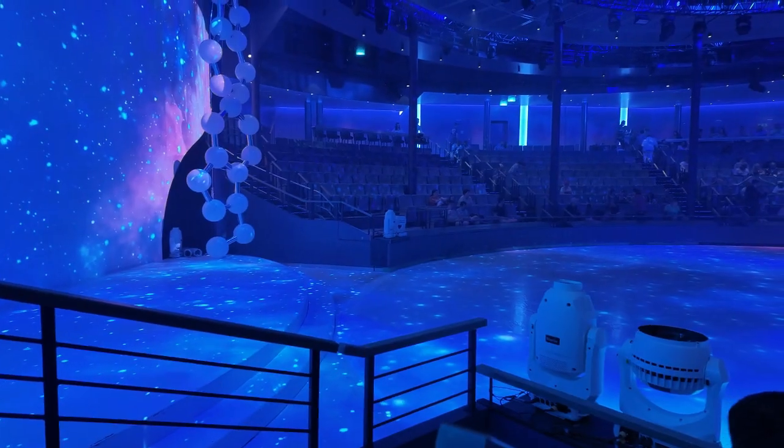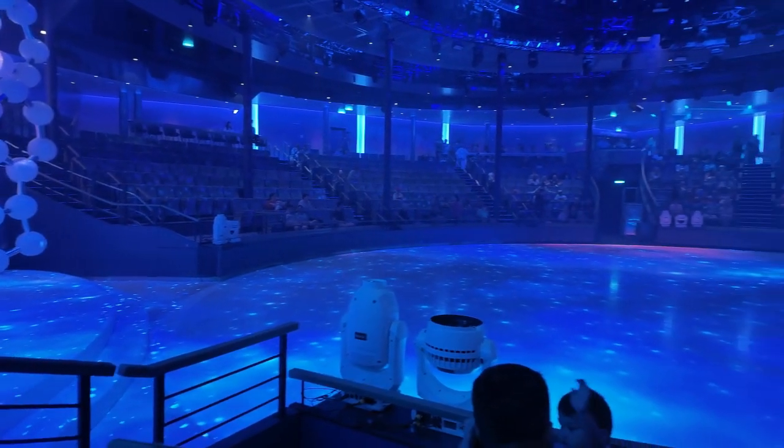So let's talk a little bit about the entertainment on board. You have a ton of entertainment options, and they do not cost you an extra penny. So let's get into those. First off, there is an ice skating rink, and it is an amazing, beautiful ice skating rink. You have a show in there called Starburst. It's all about the elements, and that arena is called Absolute Zero.